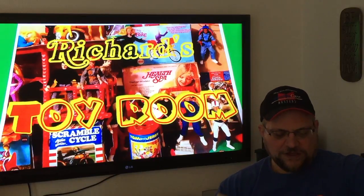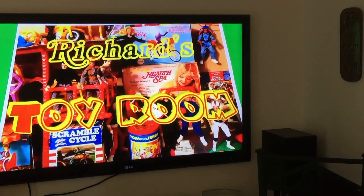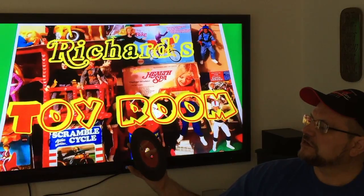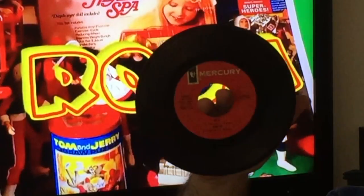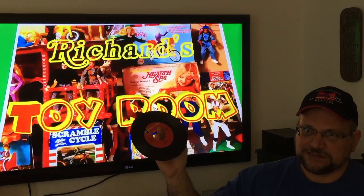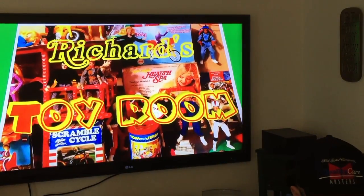So anyway, then I also found what I mainly like is 45s. I did find a little stack of those. I got this one. It's called 98.6. If I'm not mistaken, that's that song, Hey, 98.6, da da da da. If not, I wasted a quarter.